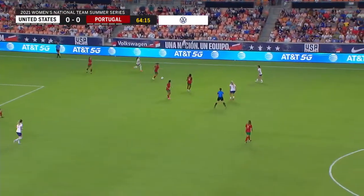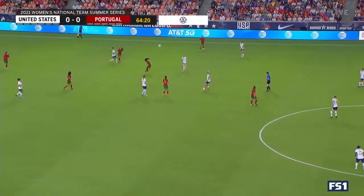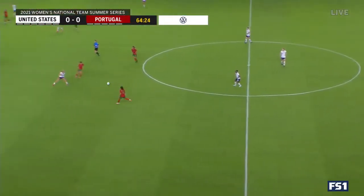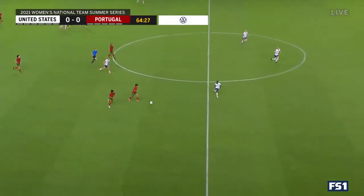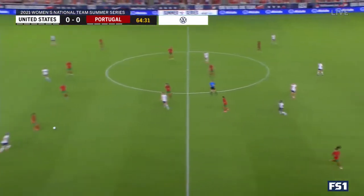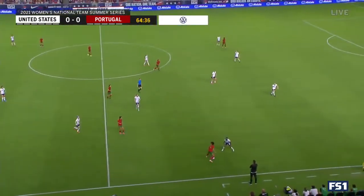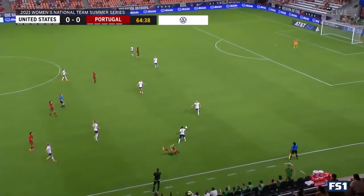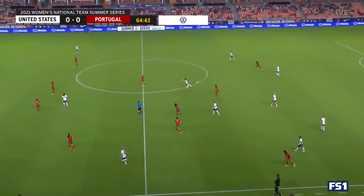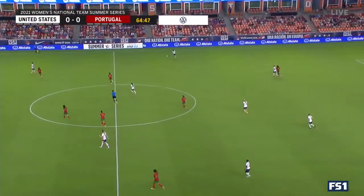And isolated. Given away. That looked like something that happened more in the first half. Portugal's been much better with the ball here in the second. They've seen more of it, but they've been better with it. Rebello to the right. We've seen some skill from Jessica Silva. That time she thought she drew the foul. Was not given one.